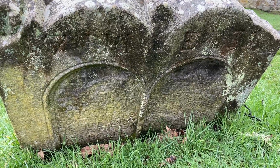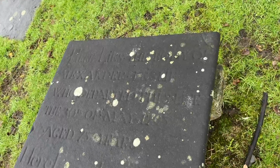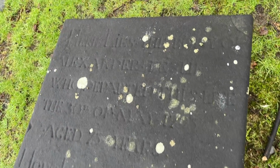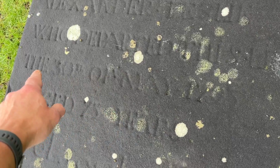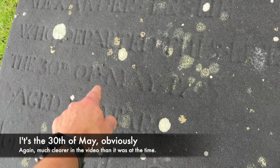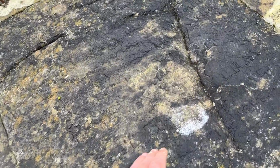THEL, the initials at the top. There's lots of writing there that we can't read. It's always quite good fun trying to decipher these things, so I can read it to you guys like I know what it actually says. But this one says, "Here lies the body of Alexander Leslie, who departed this life the something of May 1795. Aged 78 years." It is quite interesting because of the age of these tombstones.